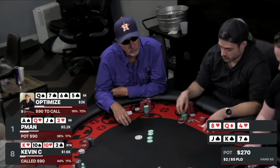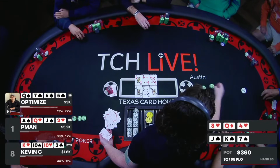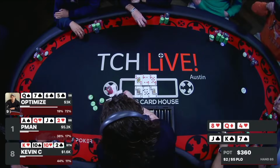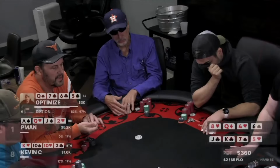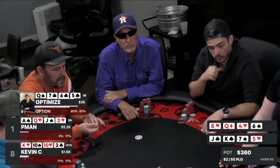Optimize is going to make the call, with a pair and a wrap. He's got some clubs, some equity here. Optimize is the only club draw still in the hand as we go to the turn. A 6 and a 5, pretty sweet for Optimize, who turns the straight on top. He has 2 pair, 5s and 7s, on the bottom with the flush draw.